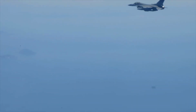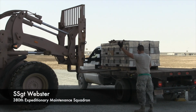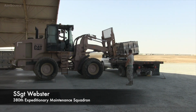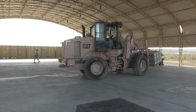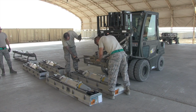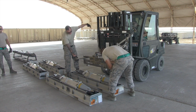GBU-39 is a very effective weapon of choice in today's irregular conflicts with the heavy presence of civilian and collateral objects. We get a shipment of BRU-61 cans, which are actually what holds the SDB itself. They bring them from a storage location to our pad, where we then unpalletize them, break them out of the box, and get them prepared to be loaded on the BRU 4 at a time.